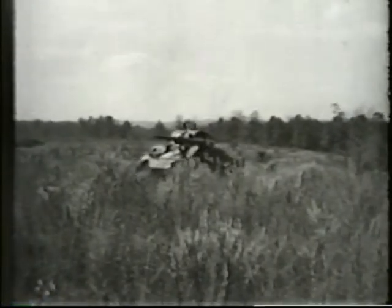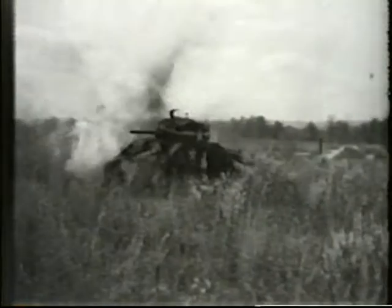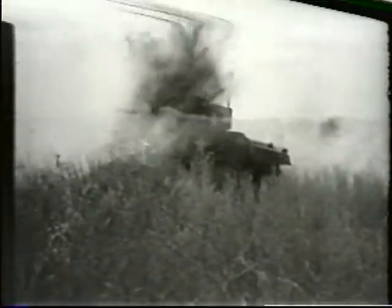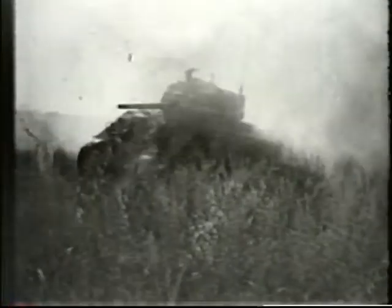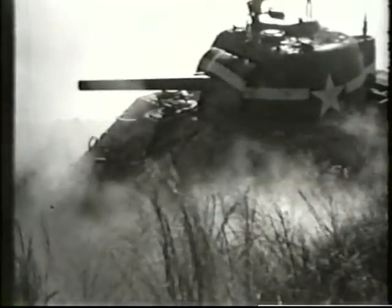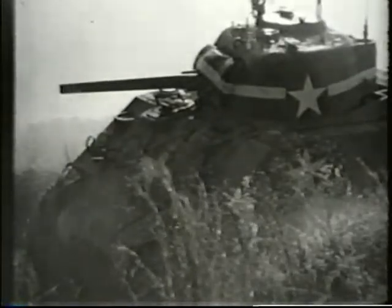Up to now, nothing serious has happened to you. But suppose you got into trouble. Suppose you got a track knocked off and were stuck in one spot. Stay with your tank and keep banging away with everything you've got. Stay alert and shoot at every flash of the enemy's guns. As long as your guns can fire, your tank is tough.